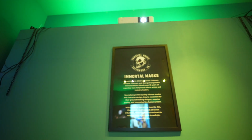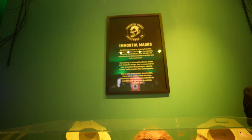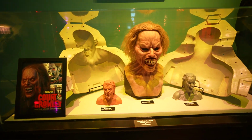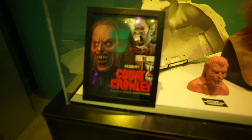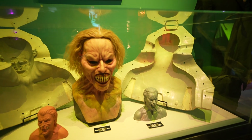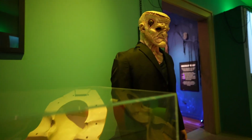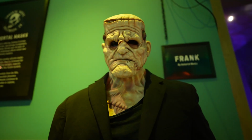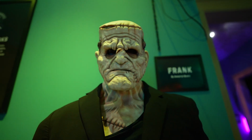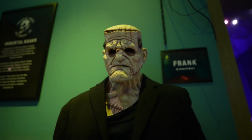And look, most of the masks on display are from Immortal Masks, a very big company that we normally see at conventions and expos and stuff. Halloween Horror Nights Hollywood uses a lot of their masks. This is Count Crawley. And this is like what they use to make the molds for the headpieces. Here's a version of Frankenstein. It says Frank by Immortal Mask. So I'm not sure how old this is, but their masks are really good quality. So if there's any cosplayers that want good quality masks, you can find them on Instagram and you can find really great quality masks.